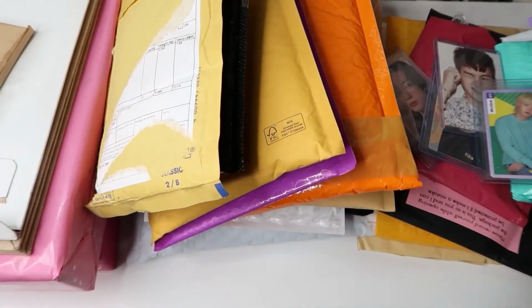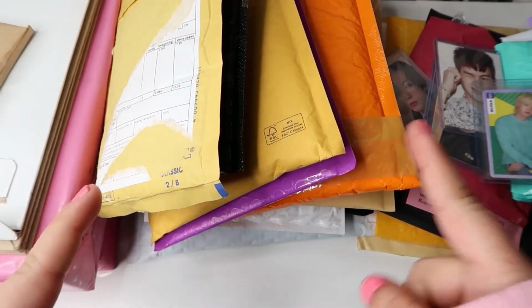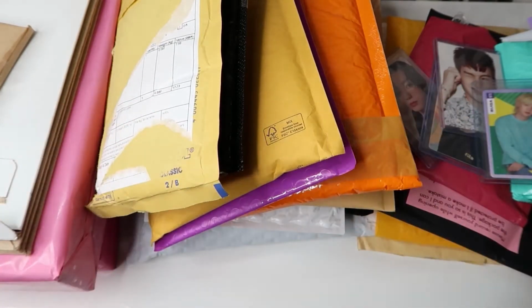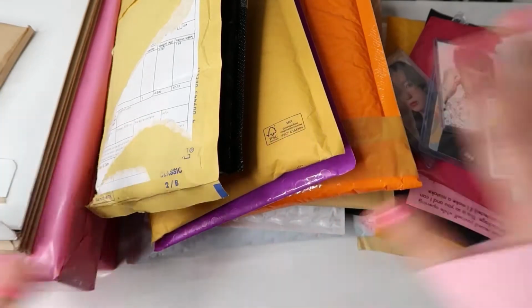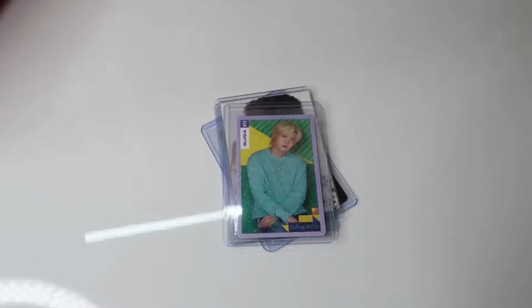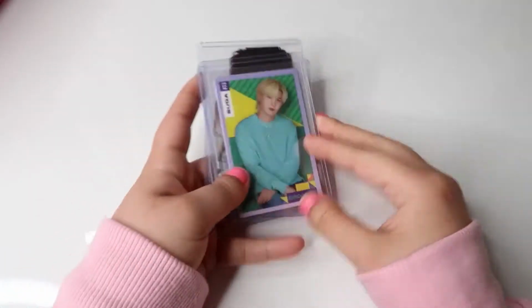Hello, so today I have a bunch of BTS stuff that I want to unbox on this haul. I have been hoarding it for a really long time, and I'm really excited to show you what I have. So yeah, let's get into it. So first, let's start with these.